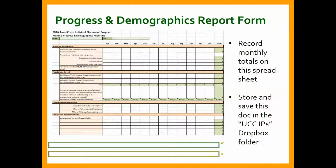So essentially what that is figuring out: you're teaching this group of 20 10-year-olds, and we want to look at how many of them are actually gaining knowledge from the lesson that you're teaching or from the environmental education that you're providing. And we'll do that through pre and post surveying. We'll talk about that in just a minute.